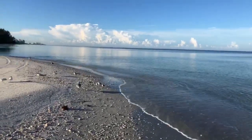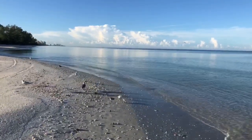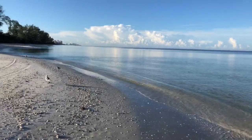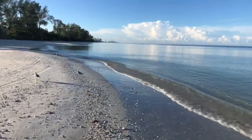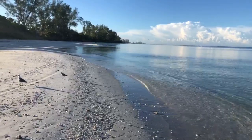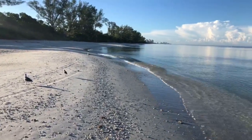People will definitely be enjoying the beach this weekend. Definitely. No ifs, ands, or buts. It is gorgeous. The water is beautiful. Actually feels like the water temperature is starting to drop. That's a good thing too.